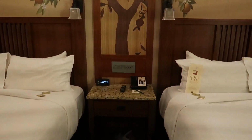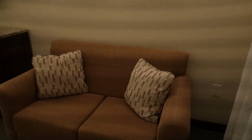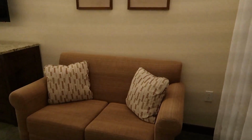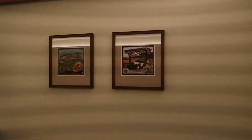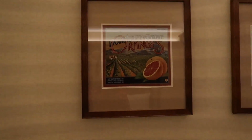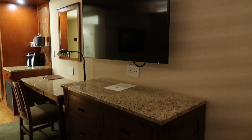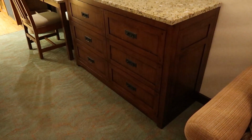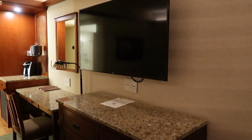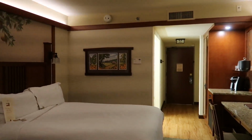And then you have the little nightstand there in the middle. And then I don't know what the view is, but let's turn around here. They even have a couch. That's nice. I don't think it's a pull-out, but there is a couch here. And check out these pictures. That's neat. Love that. And then a huge TV. Oh my goodness. That is huge. And then a nice little storage area there. Some drawers. Nice as well. And there's a nice picture over there on that wall as well.